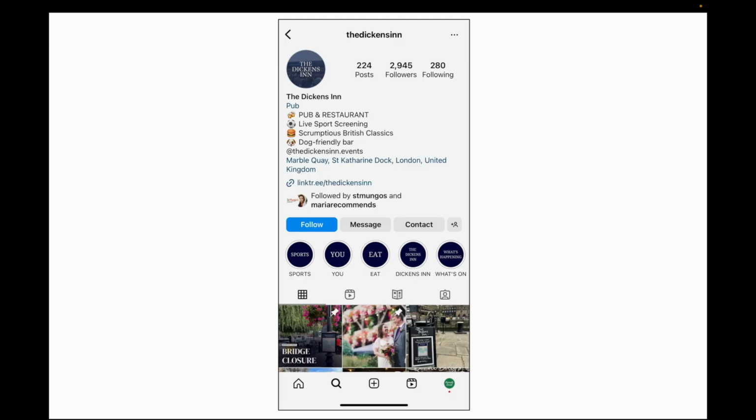Make sure your profile is fully optimized by using a clear and recognizable profile picture. This is usually your pub's logo. Write a bio that highlights exactly what your pub offers and add a call to action button like call, contact, or reserve now to make it easy for customers to contact you directly. You can edit all of this in the edit profile section.